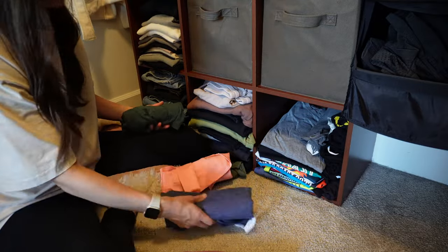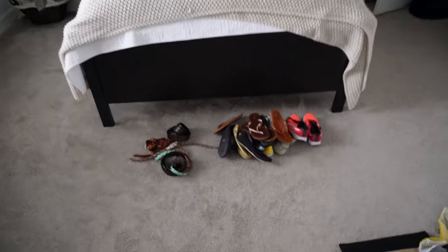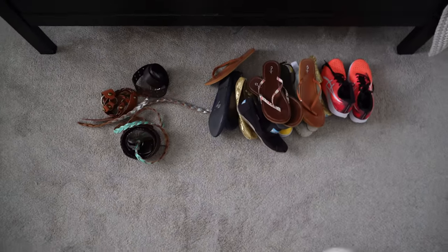I have a few favorites that I like to wear, but some of the other ones I don't, but it feels weird to just get rid of them. I don't know. I guess I could just get rid of them. But that is all of the clothes that I went through.